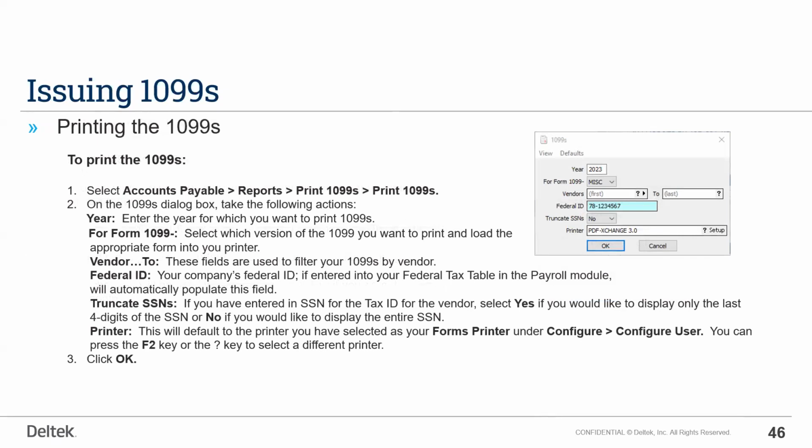When you're printing your 1099, you're going to choose the year and the form, and it's very important: each one is run separately. You would run your 1099 miscellaneous separately, then your 1099 interest, and then your 1099 NEC or non-employee compensation. And it will print out the forms for you.